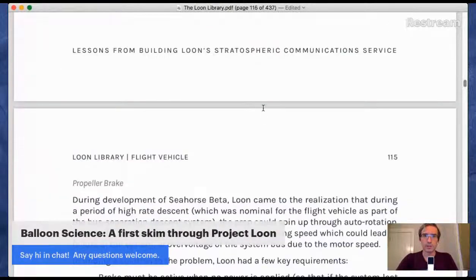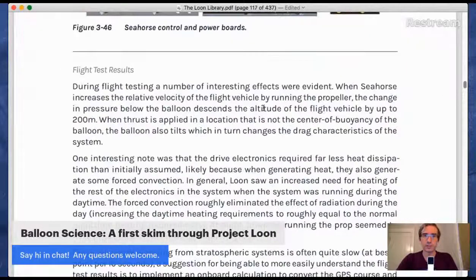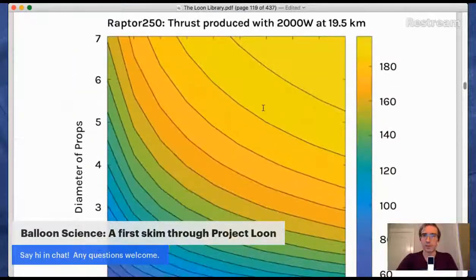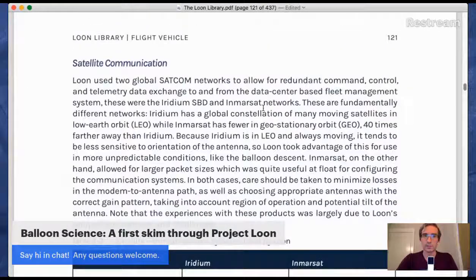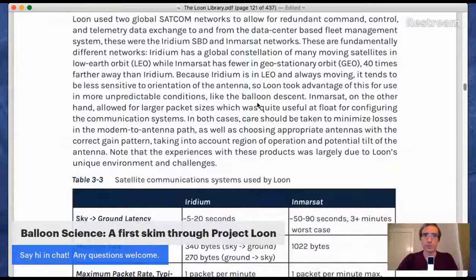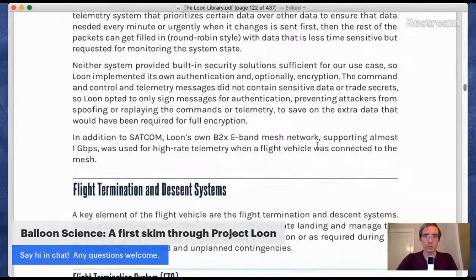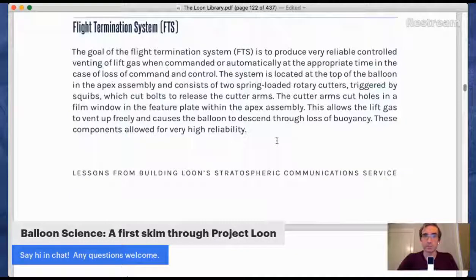What was that? Propeller brake. Oh, we'll skip that for now. Flight tests of the propellers. I'll come back to that later. Satellite comms. Iridium SBD and Inmarsat. Yeah, good stuff in Inmarsat. Very well-known stuff. Flight termination. This is probably another interesting bit.